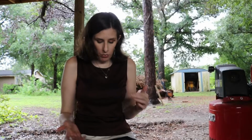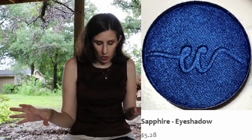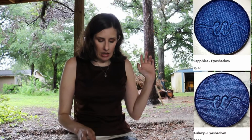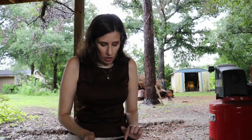Then we have Galaxy, which looks like a rich royal blue, navy blue, indigo blue that shifts purple. It's $5.28. Then we have Sapphire, which looks less purple. It looks more like just a straight blue. It's $5.28 as well. What I'll try and do is put Galaxy and Sapphire on the screen side by side so you can see them, because they do look like 2 different shades. On the eye, I'm not sure how different they would look, but they do look like 2 different shades to me.